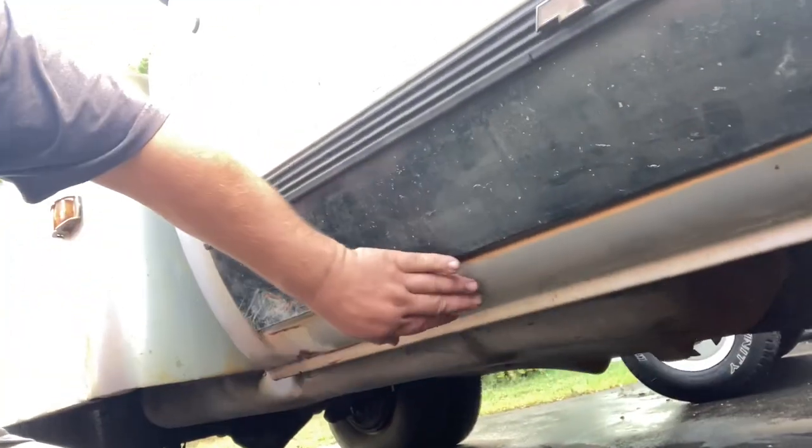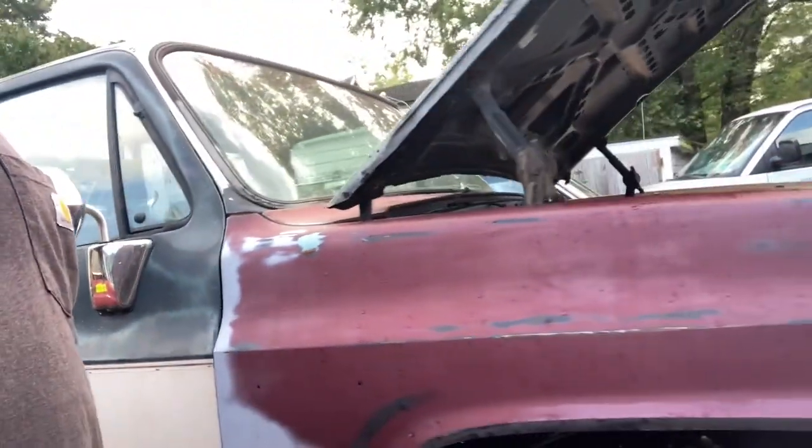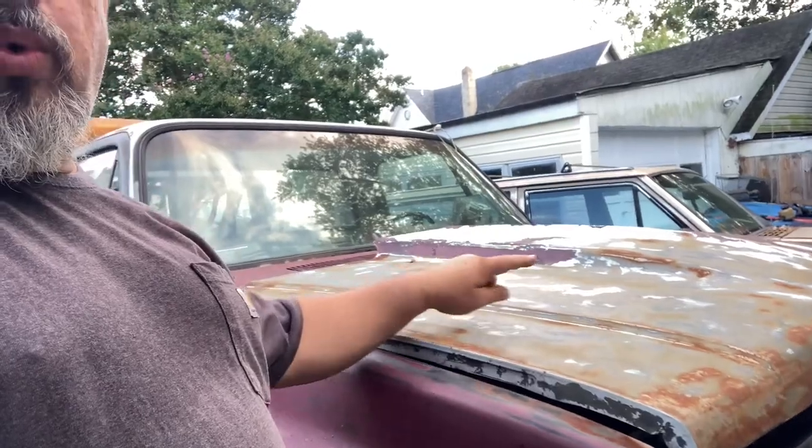But like I said, you can see this is a really nice truck. It looks like a total piece of junk, but it's actually a really nice truck. Coat of paint on it, and it'll look good. Fancy cow hood. So, you know, we're moving along on that project.